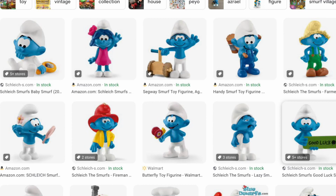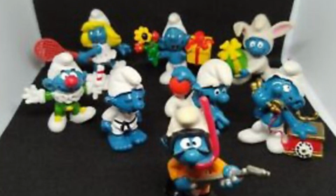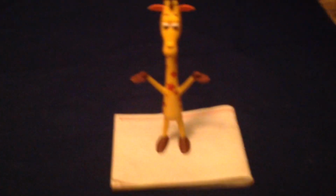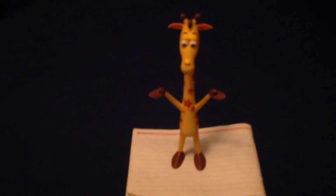One last thing to mention and show off in my Schleich collection. So about 10 years ago, Schleich started to make figures based off licensed characters, such as the Smurfs. While I don't have any of the Smurf figures because I'm not a Smurfs fan, I do have a figure that they made of another popular character. It's none other than Jeffrey the Giraffe, the mascot from Toys R Us.